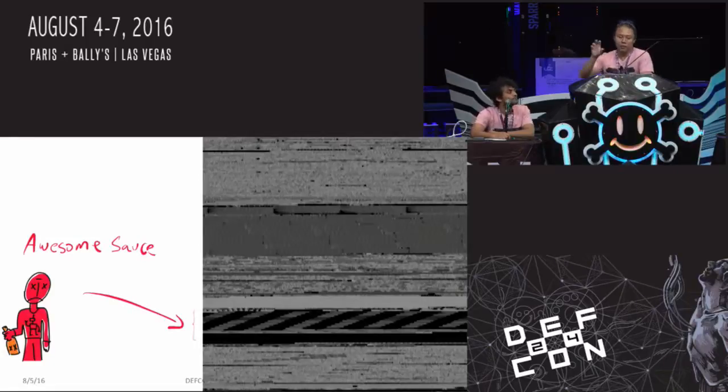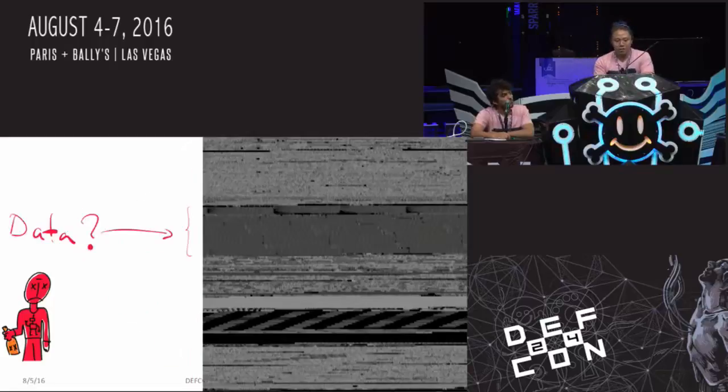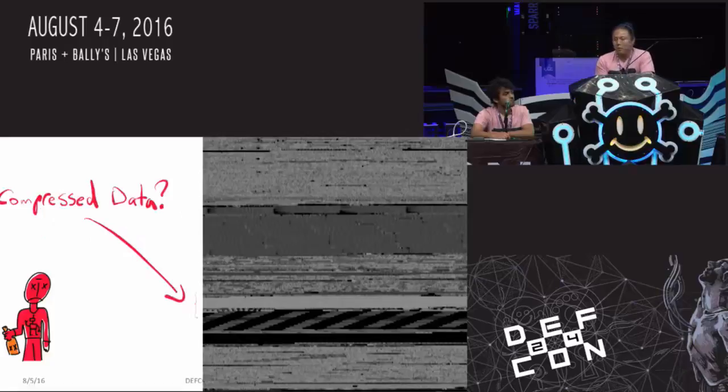It's high entropy followed by low entropy. There's certainly pattern there. This stuff, somewhere in the middle, probably looks like code. Stuff over here, maybe data, right? It's low entropy, but it looks like there's some stuff in there that's interesting. And who knows? Maybe this is compressed data.